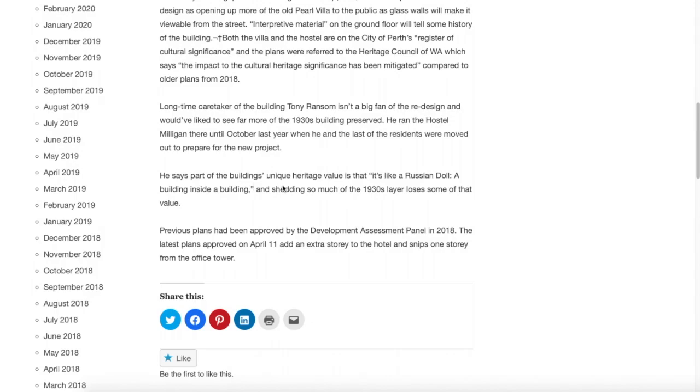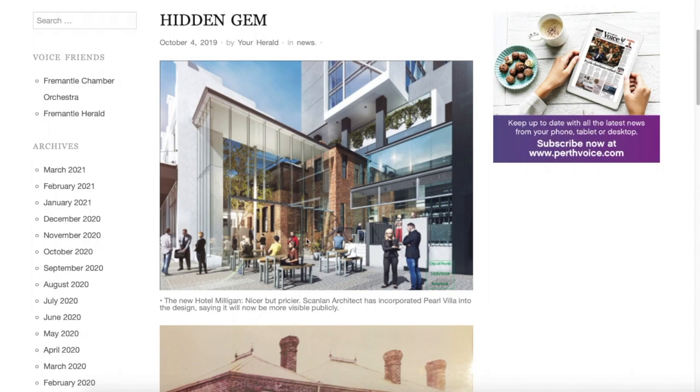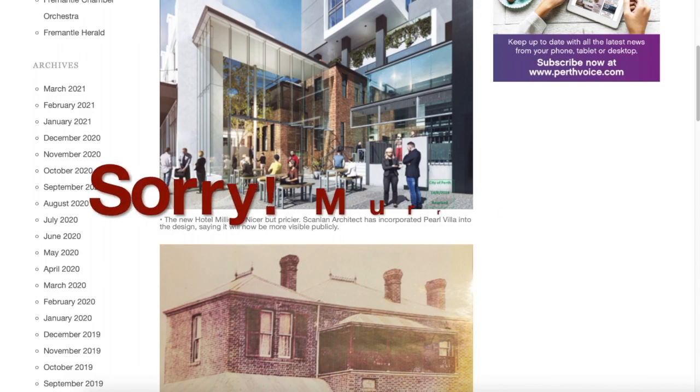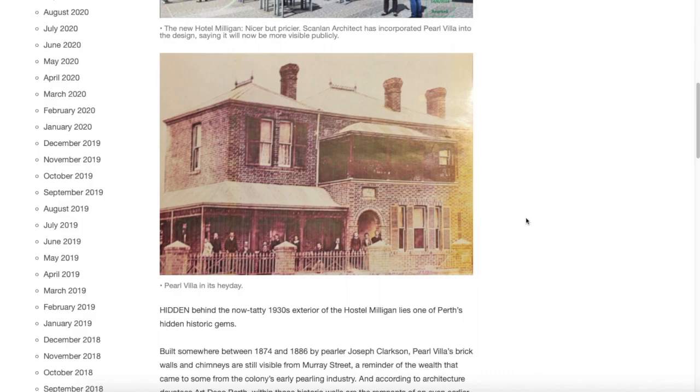So he said the unique heritage value is that it's like a Russian doll, a building inside a building, and shedding so much of the 1930s layer loses some of that value. This other article gives us that similar image pulled back a bit further so we can actually see the street there. That would be Wellington Street. And this is where those old garages are, on the Wellington Street side. And this is supposedly the original Pearl Villa.